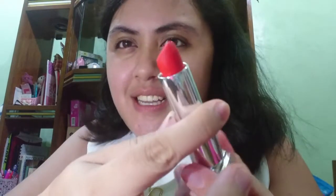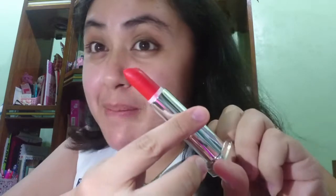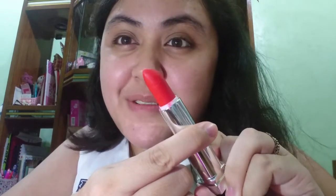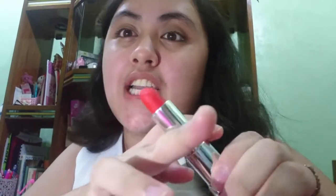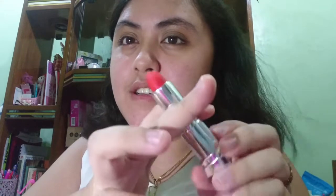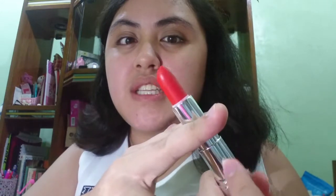Ayan siya. See? It's more of red-orange, diba? Pero marami pa siya kasi hindi ko masyado nilagamit din. Oh yeah, I would also use this as blush kasi since matte siya, madali siyang ispread sa mukha. And then, at first, see? Yeah, mukha siyang matte actually kasi hindi siya yung parang shiny shimmery splendid katulad ng Revlon. So, let's see. I don't know how much this costs kasi hindi ako bibili ng ganito usually.